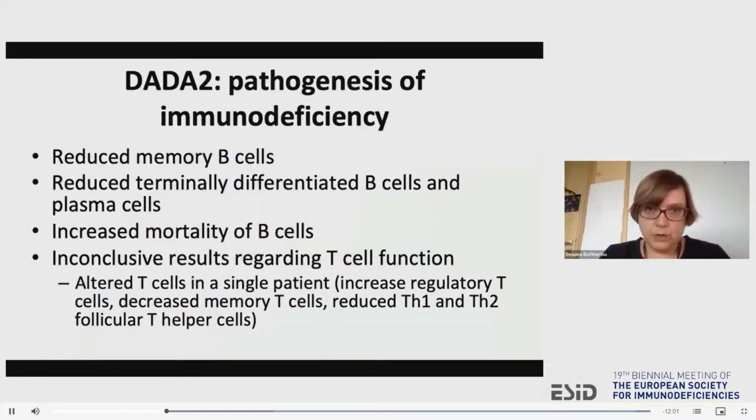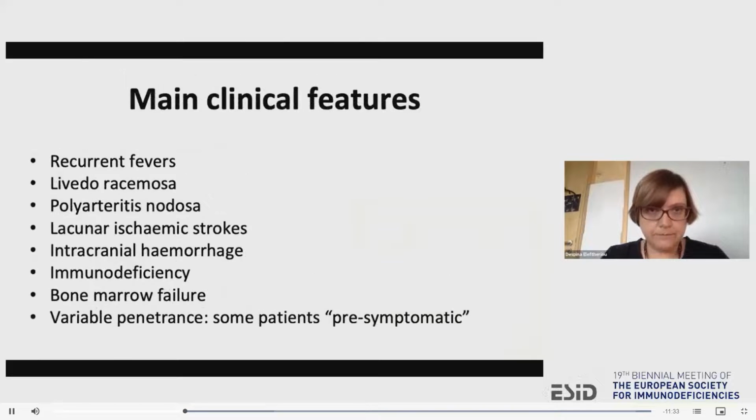What's less well understood is the pathogenesis of immunodeficiency. Some papers suggest there's reduced memory B cells, reduced terminally differentiated B cells and plasma cells, and an increased mortality of B cells. There are inconclusive studies about T cell dysfunction, but certainly some studies are suggesting the T cell function is affected too. So importantly, therefore, both B cells and T cells may be affected, and this is important for the gene therapy strategy we have taken.